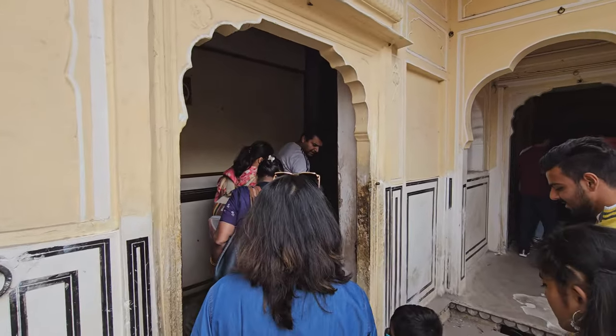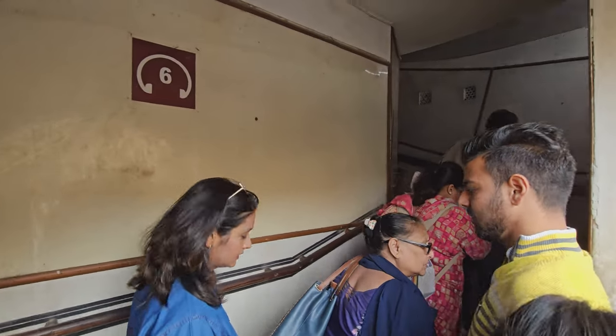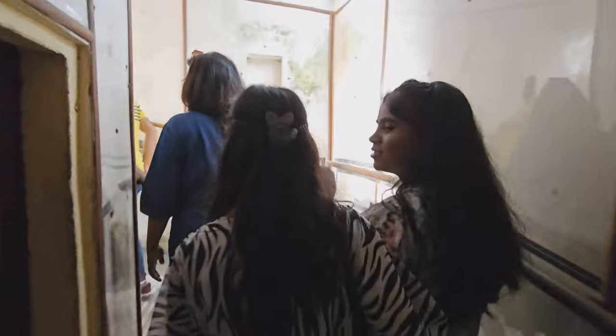Now entering the Hawa Mahal. During that era, following the purdah system, royal Rajput women were restricted from showing their face to strangers or even appearing in the public. The numerous windows, that is the jharokhas of the Hawa Mahal, allowed these women to observe the street scene below without being seen themselves.